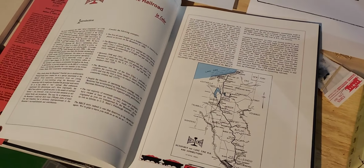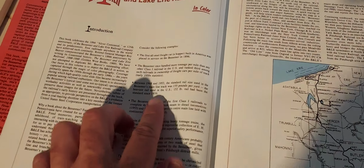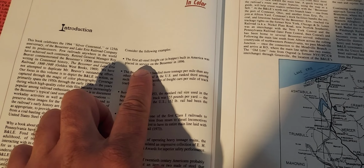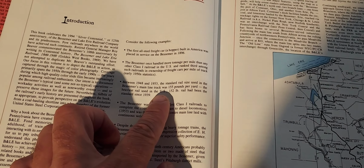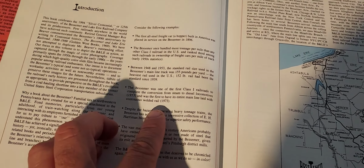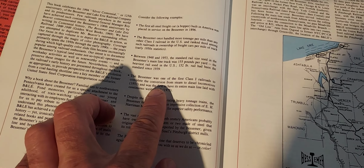So why the Bessemer? I could have modeled any railroad any time, and yes, I grew up with it, but here are some fun facts. It had the first all-steel freight car, 1896. More tonnage per mile than any other Class 1 per mile of track, so think of that as per capita. They used some ridiculously heavy rail. They were the first Class 1 to convert from steam to diesel. They were done in 1953, so they beat out the Southern just by a little bit. I think the Southern gets the credit because, again, Bessemer is a little obscure.